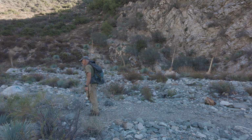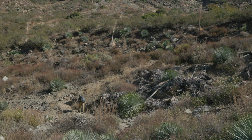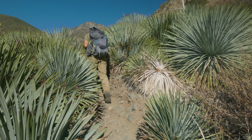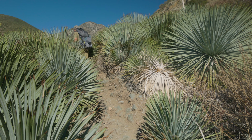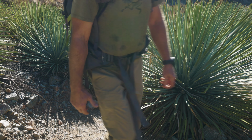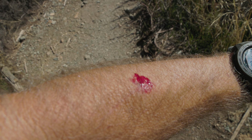The trail continues meandering through the canyon. Eventually, it shoots up the hillside for a short climb. Well, less than a mile. Now, word of warning here. Watch out for the yuccas. They can poke holes in your skin.